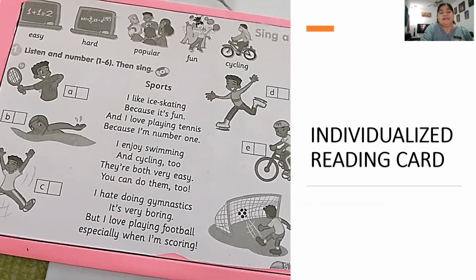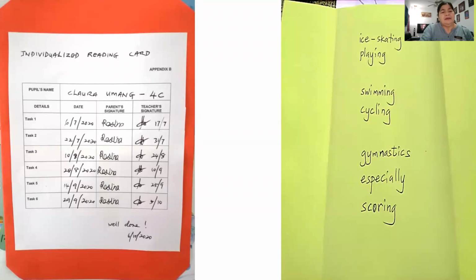This is the reading card that I gave to the pupils. And then this is the vocabulary cards written at the back of the card. And then another card, the individualized reading card. On the cards, the pupil's name, and then the details: task one, task two, up to task six. Six tasks for 3 months. The date and the parent's signature, and then also the teacher's signature.